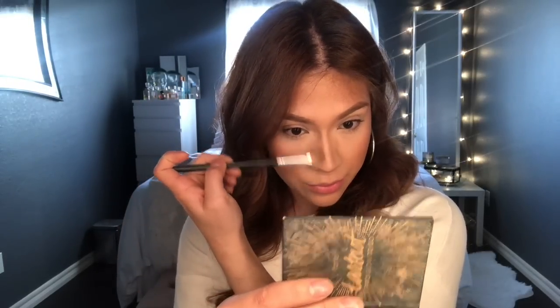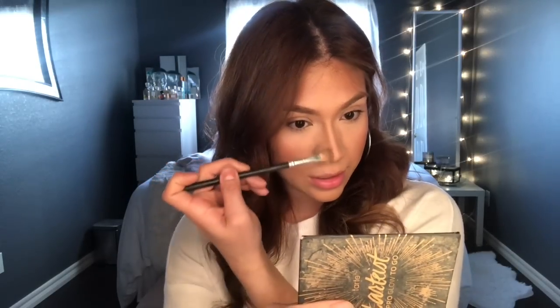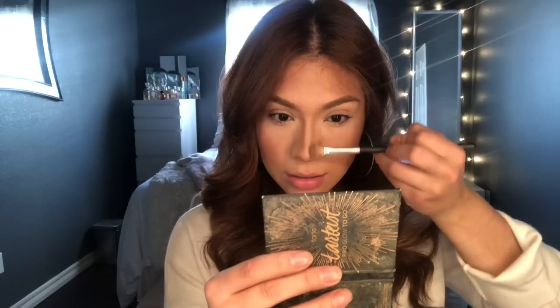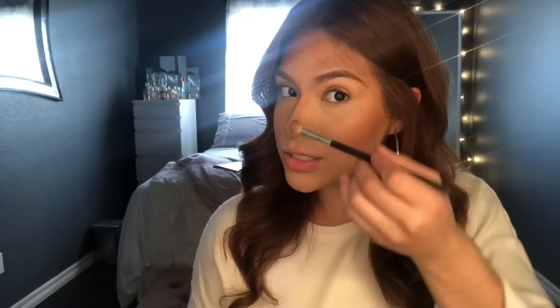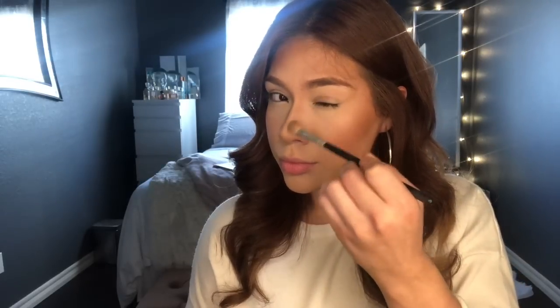And obviously it looks super, super bold right now, but a really neat trick I will show you guys to blend it out. I think that's probably the best way to show people how to do makeup: how to fix their mistakes, because 9 times out of 10 that is part of the process of learning how to do makeup, and even your own too. So once I've defined it, I'll turn to the side. See how this looks super, super muddy? Then I blend it down and soften that up.